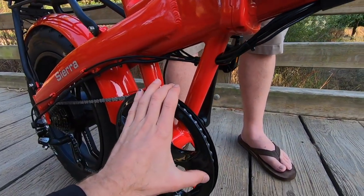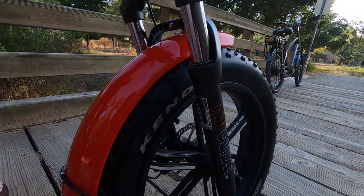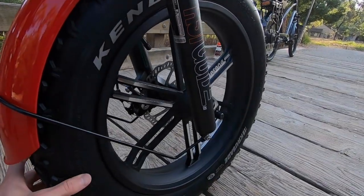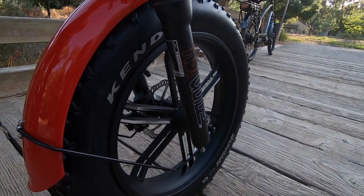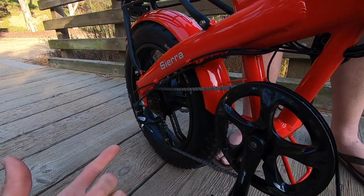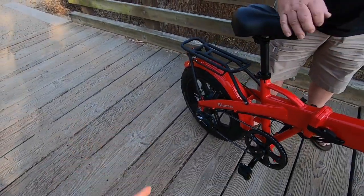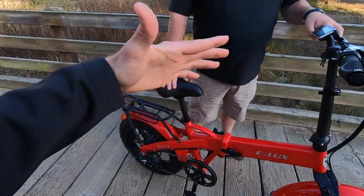But the chain guide is going to keep that chain from bouncing off track when you're going off road. So you've got the suspension, you've got that comfort, you've got the big tires, you can adjust the tire pressure. That's all well and good. But if the chain falls off, you still have throttle override. So that's another really cool thing. And this bike does have throttle at zero and full power override at any of the levels of assist.